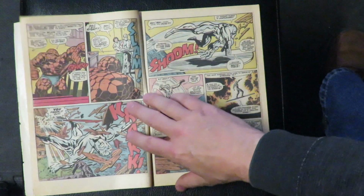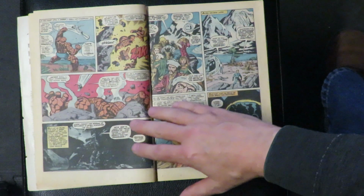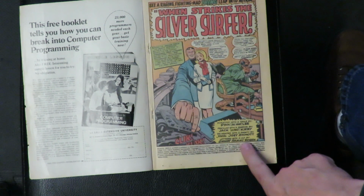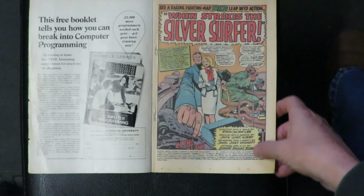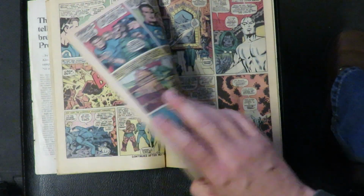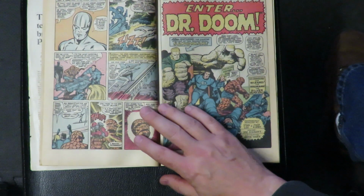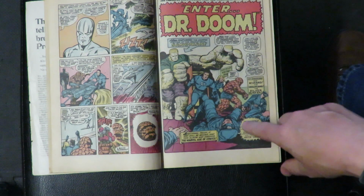But yeah, there we go. A nice look at what turned out to be some classic Lee, Kirby, Sinnott and Sam Rosen. Who did the colors on this? I don't remember seeing that credited. Scripted, penciled. No color credited. That's interesting. When did they start crediting colorists? I remember they credited the letterer but not the colorist. That seems odd. Let's see the next one. Did they credit the colorist? No. Stan and Jack, Joe Sinnott, Artie Simek, no colorist credit.